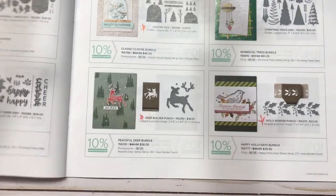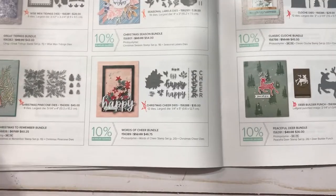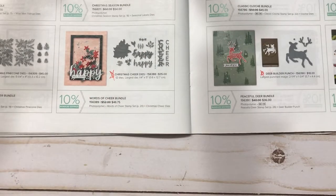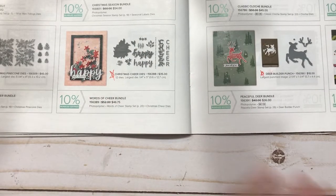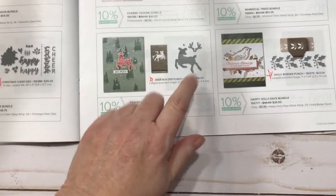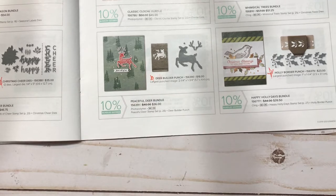Page 66. The Seasonal Labels dies are carrying over. The Pinecone Christmas dies are carrying over. The Deer Builder Punch is carrying over. I thought so because I'm pretty sure there's something in the spring catalog this is going to work with. And then our Penguin Builder Punch is carrying over, but into the next holiday season.